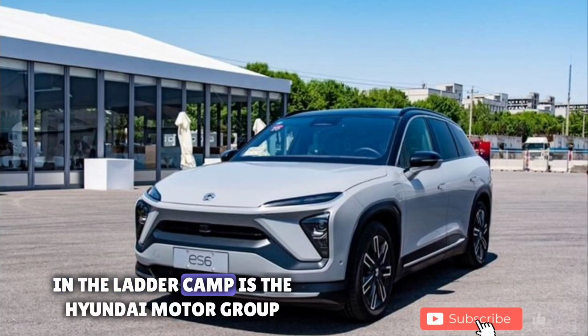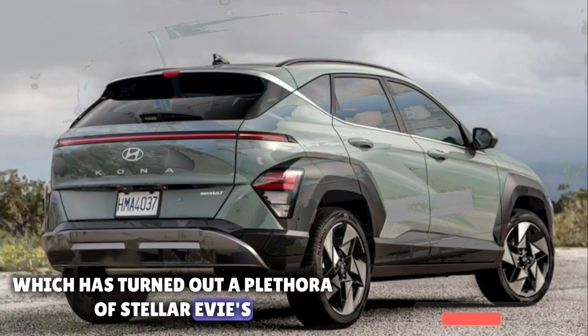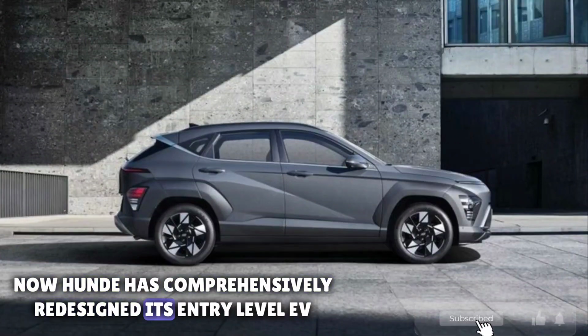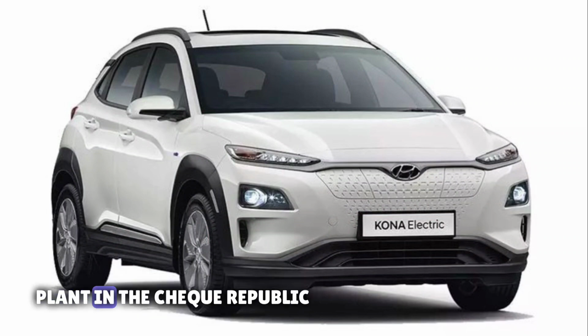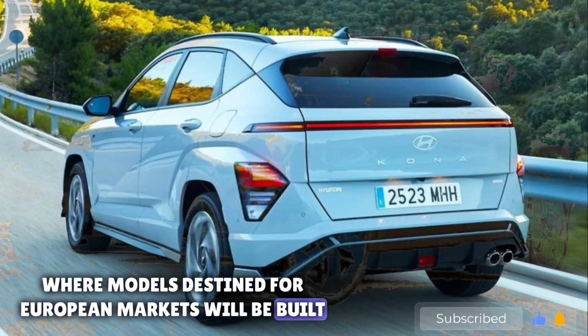In the latter camp is the Hyundai Motor Group, which has turned out a plethora of stellar EVs, including the first-generation Kona Electric. Now Hyundai has comprehensively redesigned its entry-level EV. Although the new Kona Electric is not yet on sale in the US, we had a chance to spend a day with it near the Nošovice plant in the Czech Republic, where models destined for European markets will be built.